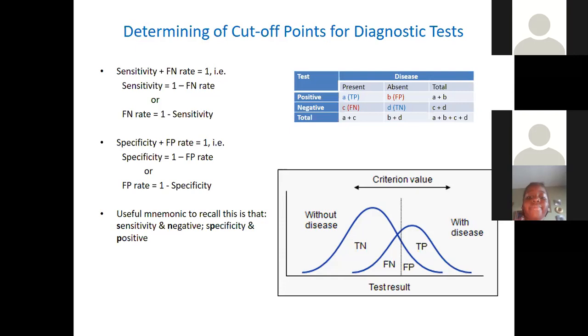The issue of predictive value has come in. Because different locations have different predictive values, the same result doesn't mean the same thing in different locations. So we now do confirmatory tests. But a highly sensitive test is good for screening, while a highly specific test is good for confirmation.